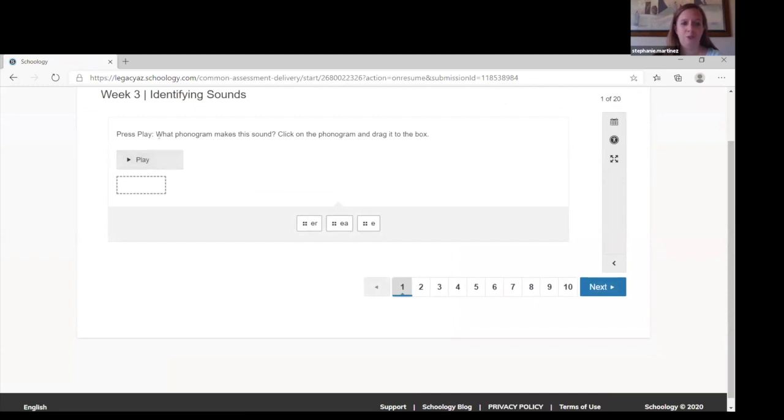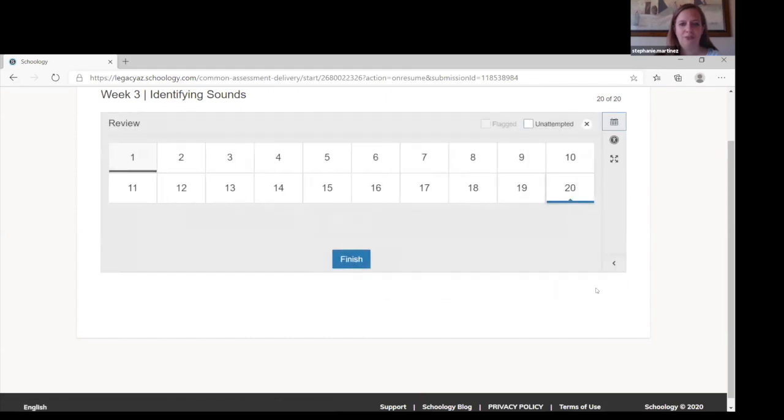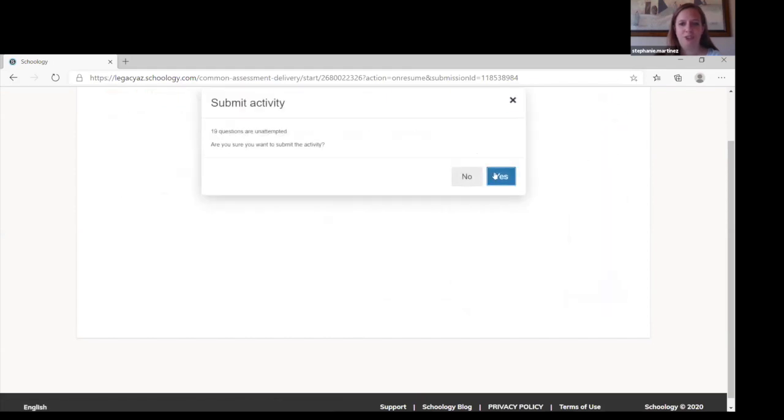They'll be able to read the question: what phonogram makes the sound? When you press play, it gives you the phonogram sound. From here, they'll drag the phonogram into the box, and that will be their answer. Now, for some of the older grades, as time goes on, rather than it being a drag and drop, they're going to have to fill it in. But this is how the phonogram review will be done each week. They can click through all of the ones for that week, hit review, and finish.